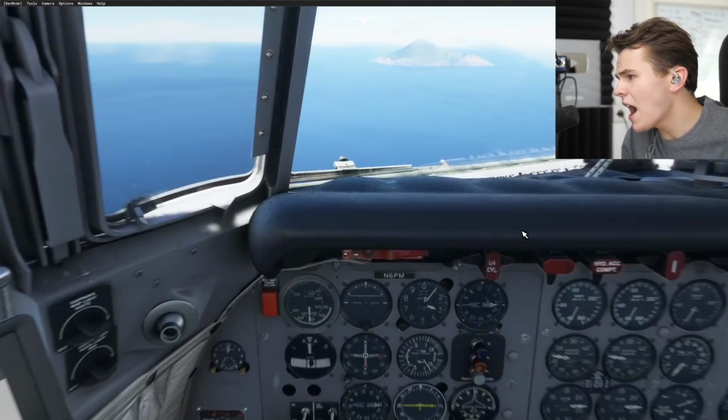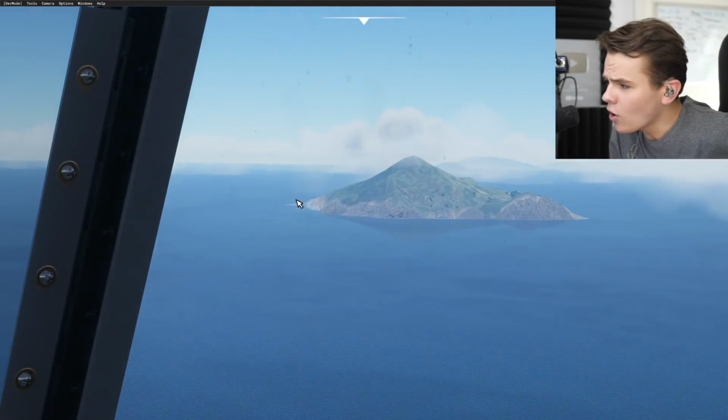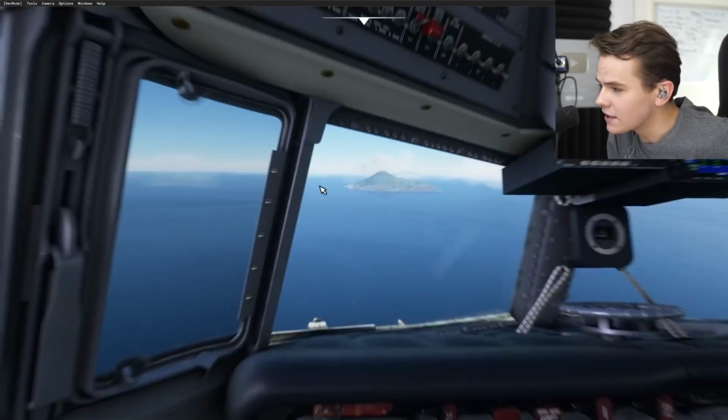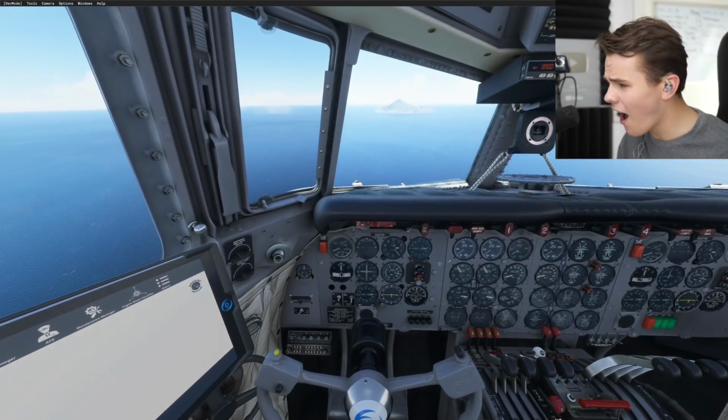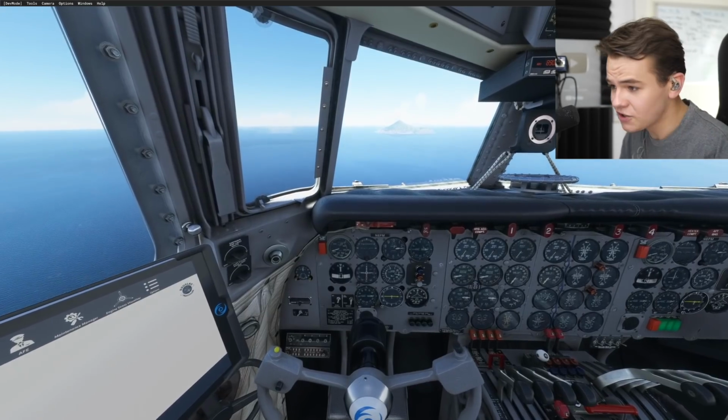Oh, well, then. It is time now to go to the Caribbean here. Welcome to Saba Airport. It's right here. Shortest runway on the planet, 300 meters long. Let's see if this is going to be a problem for this ridiculously quickly stopping airliner.